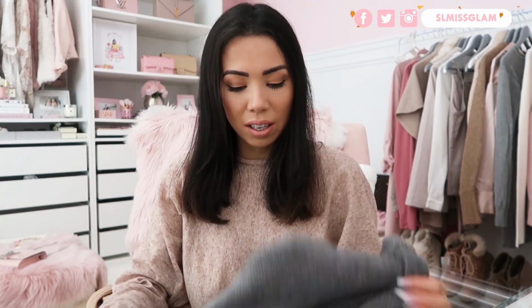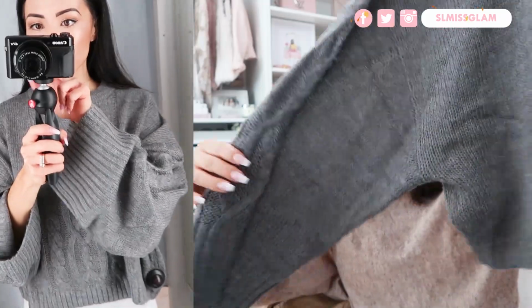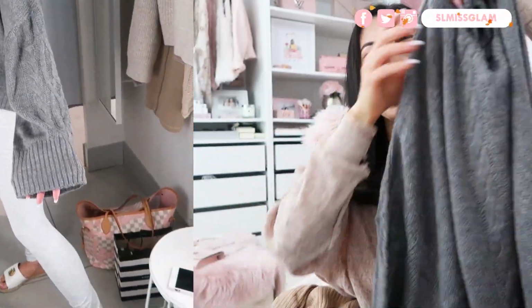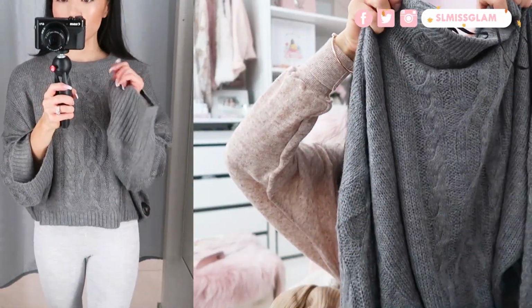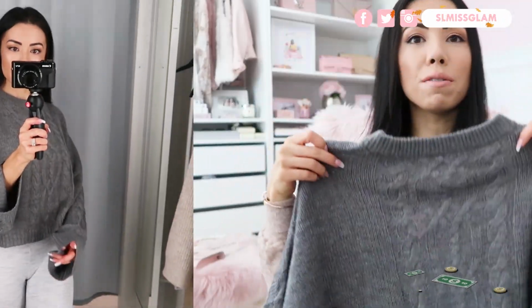So I'm usually in cream colors, and I don't really go towards gray that often. And if I do, I have to really like it. And I tried this knitted sweater on. It's a little bit shorter, and I fell in love with it when I tried it on. The sleeves are so awesome, and they're really large. It's just a really nice, cozy, warm sweater to wear during the winter. And this was $30, so this was also a really nice price. But I loved the fit.